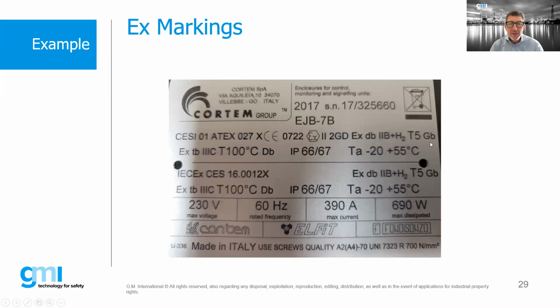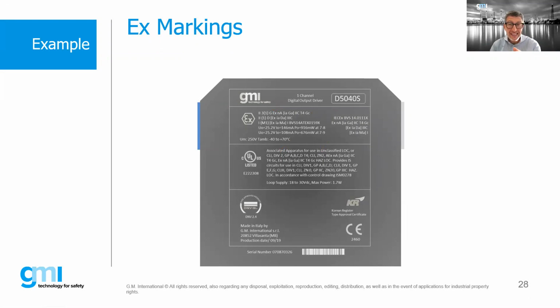Oh, I asked you a question. Sorry, there was a T class, the temperature class, there were T4 or T5 in the next slide. Does that apply to the gas and the dust group, or is there a difference? Yeah, so in this case, the reason why we have a T code here and we don't have a T code here is that this T code applies for the fact that it's being installed into a Zone 2 area. Because this does not allow it to be installed into a dust hazard, it's only providing protection downstream. There is no T code associated with it.